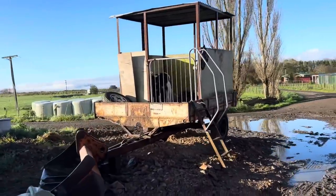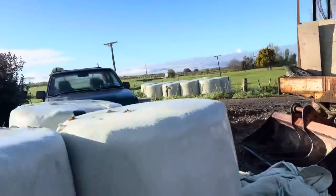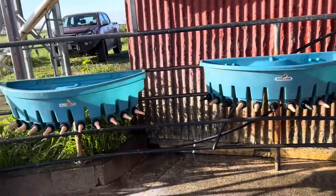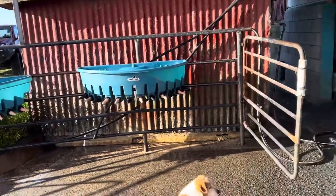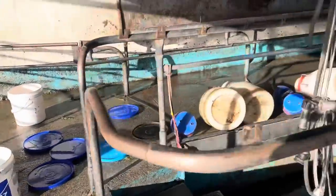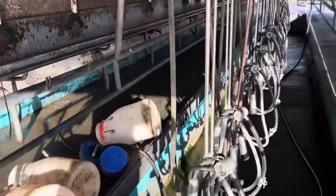And our three bobby calves today, fed and happy. Hot water rinse them today. I rinsed them, then chucked the hot water through them. I've just squirted out all their teats, so we'll come back, put a quick rinse over them, wash all these buckets up, and we'll get to it.